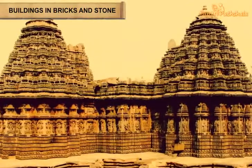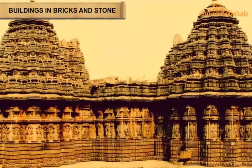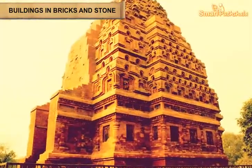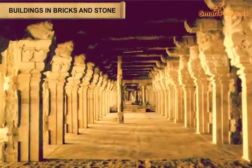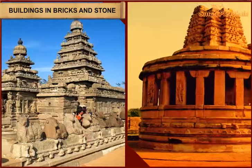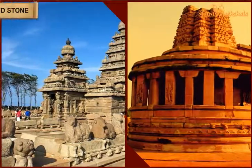Sometimes a tower called Shikara was built on top of the Garbhagriha to mark this as a sacred place, like at Bhitargaon. Most temples had a hall known as Mandapa where people could assemble. Some of the finest temples were built in Mahabalipuram and Aihole.